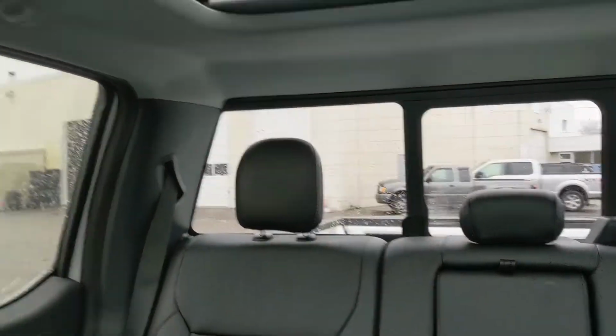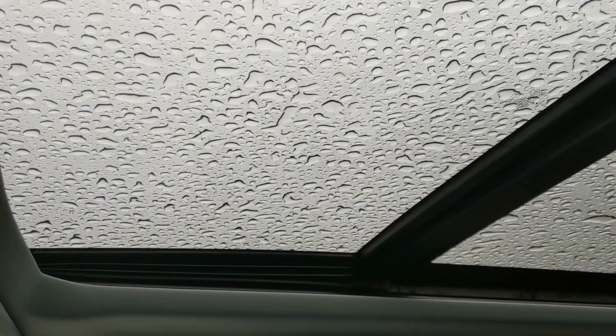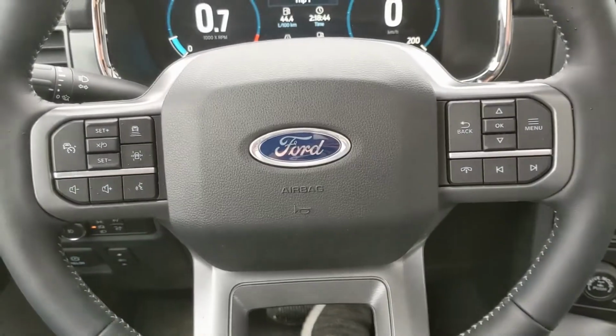And then looking back, you have a power sliding rear window, and last but not least, a twin panel moonroof up top so you can let in the sunshine. But that should cover our look at the interior.